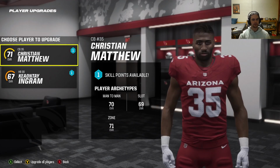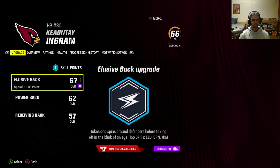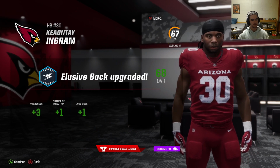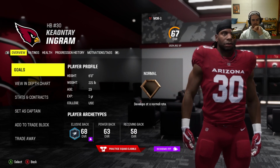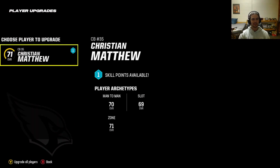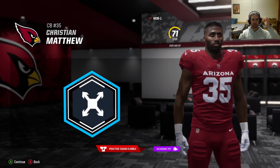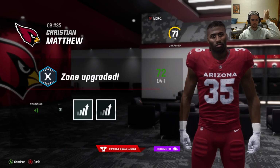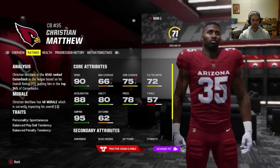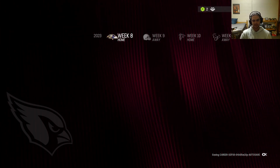After practice, we do have 2 players to upgrade. Keontae Ingram, who I don't think is gonna do much at all for us in this series. I know he's playing a decent amount in real life, but he's just not good. Like, it's so much easier to get better running backs. And Christian Matthew was one of our young corners. I don't know if he's gonna do anything either for us. I mean, he has decent zone coverage stats, decent speed, but it's like a 72. Okay.